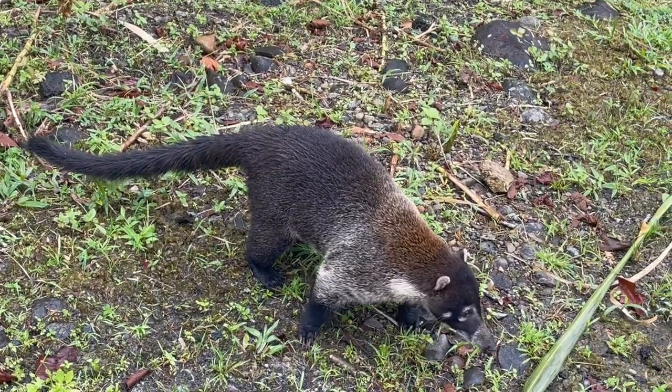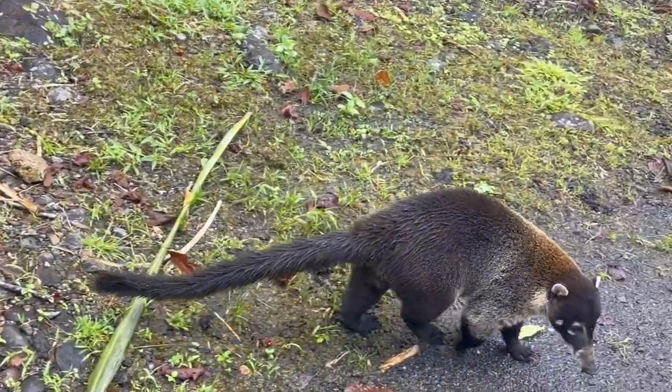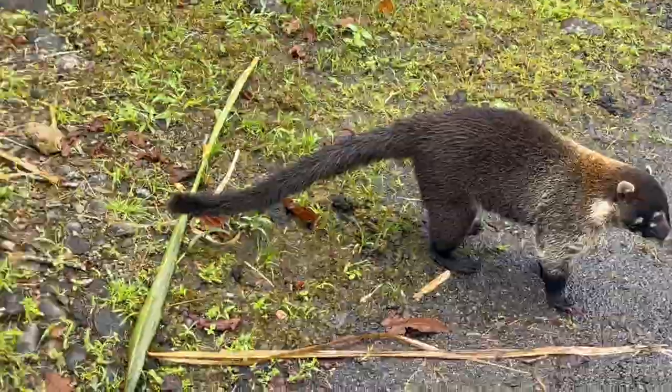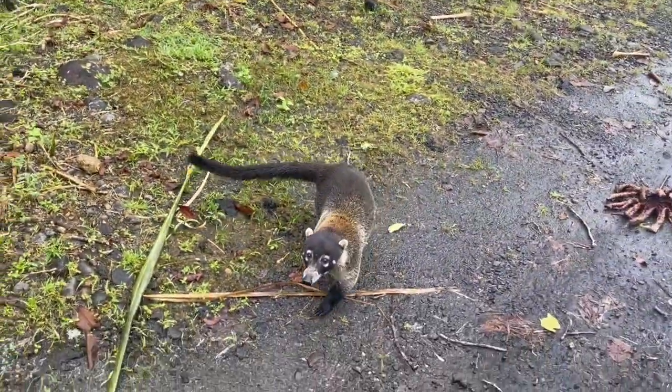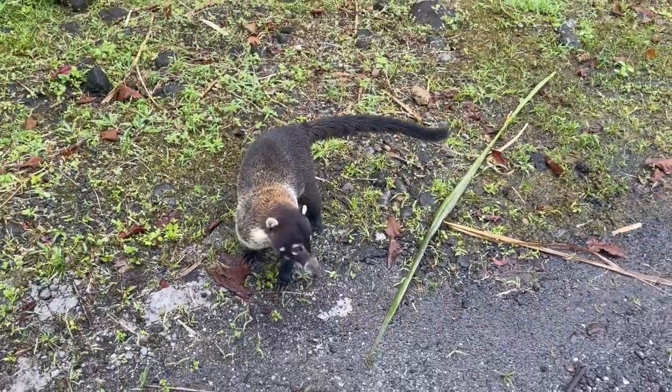So when we pull over the car, he thinks we're going to feed him. But we don't want to do that, because once you feed these guys, they become a little nuisance and they will bite you. Once you feed these guys, they associate you with food and they might bite you. So it's a bad idea when you're in Costa Rica to just feed these guys.